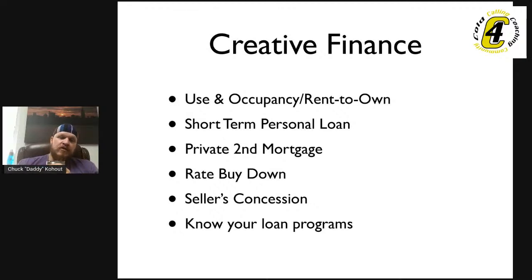You give that money to your lawyer with a copy of the short-term personal loan agreement, so when it comes back, he's got a copy of that in his file. It's already been signed with the buyer. That's their down payment. You're probably going to have to sign a gift letter with the mortgage company you're using as well.